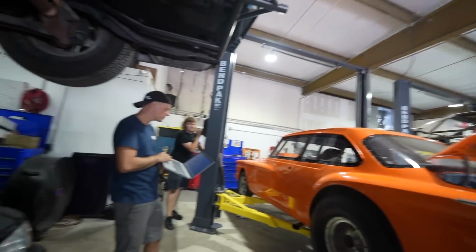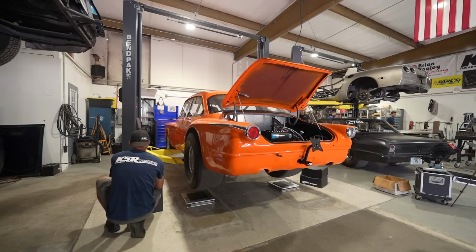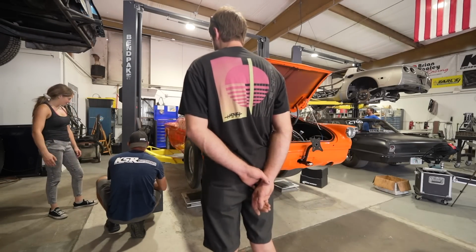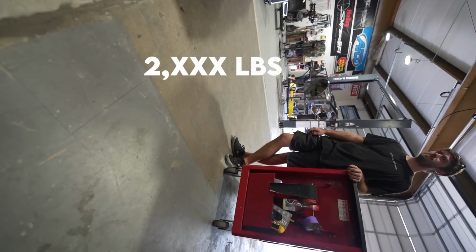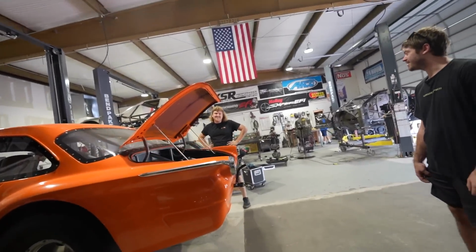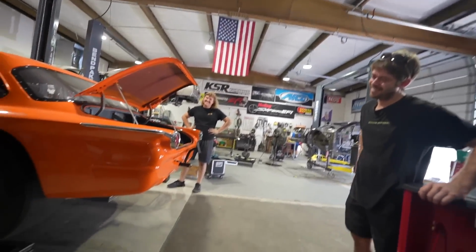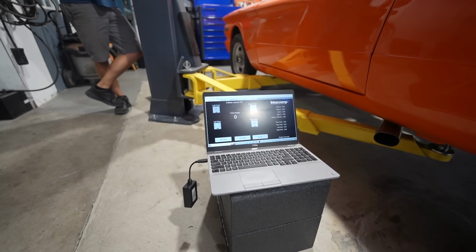Okay. Mopars are usually on the heavier side. Yeah. Somewhere in the mid 2500s. Yeah, 2900. Come on. Really? It's a dog. Wow. Be ready. Make sure it doesn't roll too, Drew.